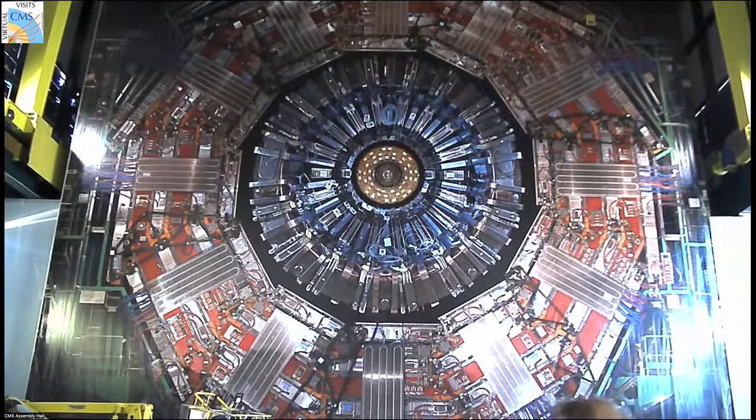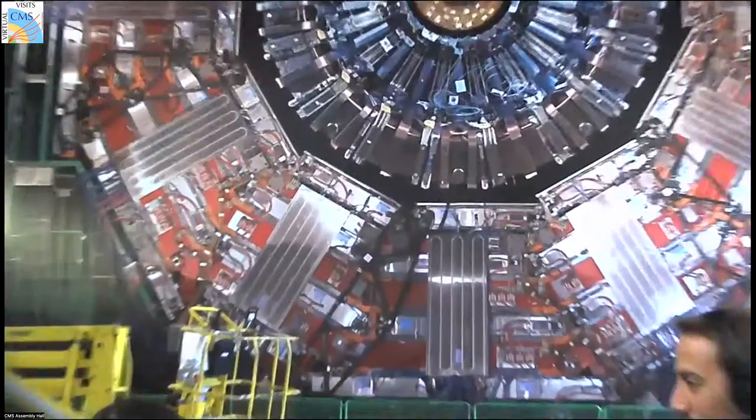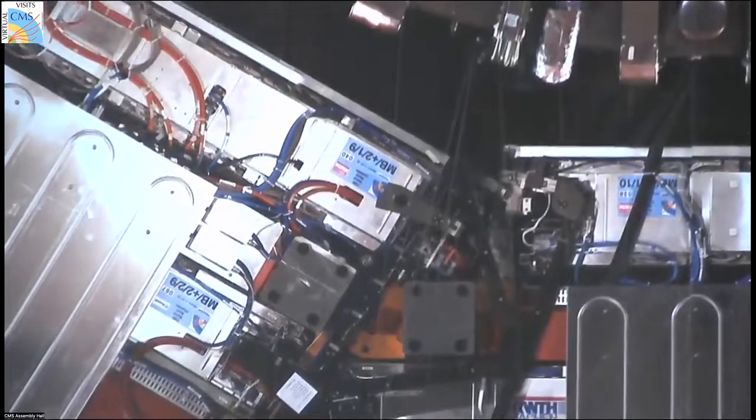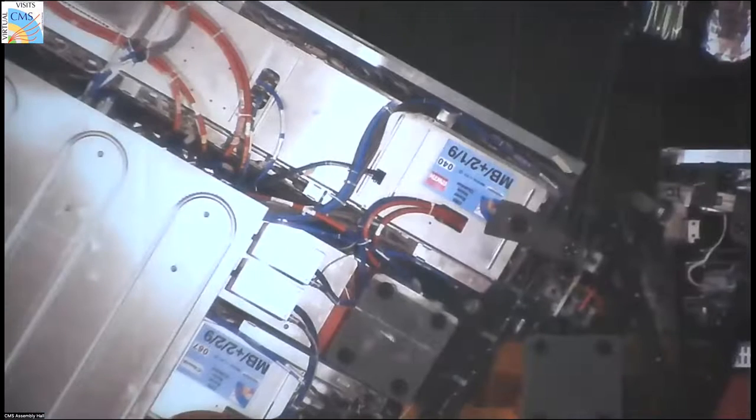If you like, there's also our logo from our university. I think this is a real picture taken some years ago, and there's the Aachen logo there, because those are the DT chambers, I guess, right? And they were produced in Aachen. There was a big effort by our university and our department in the construction of these chambers.